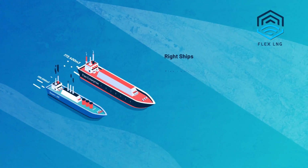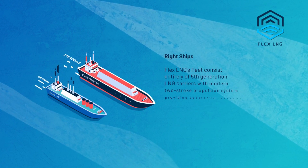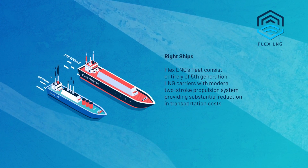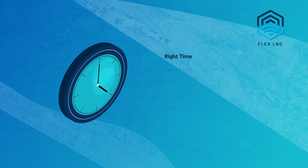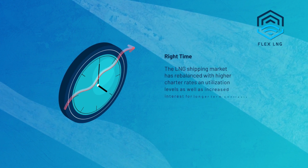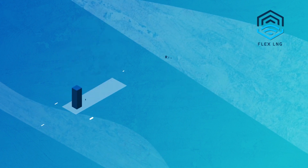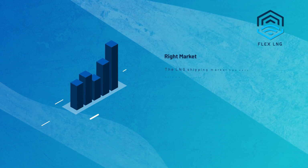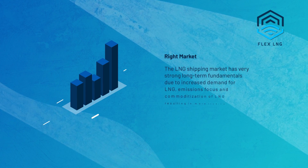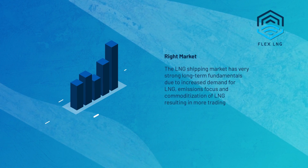Right ships. Flex LNG's fleet consists entirely of fifth-generation LNG carriers with a modern two-stroke propulsion system, providing a substantial reduction in transportation costs. Right time. The LNG shipping market has rebalanced with higher charter rates and utilization levels, as well as increased interest for longer-term contracts. Right market. The LNG shipping market has very strong long-term fundamentals due to increased demand for LNG, emissions focus, and commoditization of LNG, resulting in more trading.